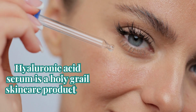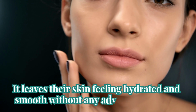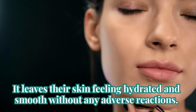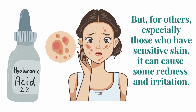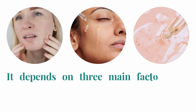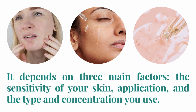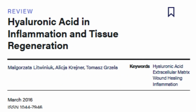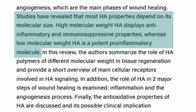Hyaluronic acid serum is a holy grail skincare product for some people. It leaves their skin feeling hydrated and smooth without any adverse reactions. But for others, especially those who have sensitive skin, it can cause some redness and irritation. It depends on 3 main factors: the sensitivity of your skin, application, and the type and concentration you use. According to a 2016 scientific review, high molecular weight hyaluronic acid displays anti-inflammatory and immunosuppressive properties, whereas low molecular weight hyaluronic acid is a potent pro-inflammatory molecule.